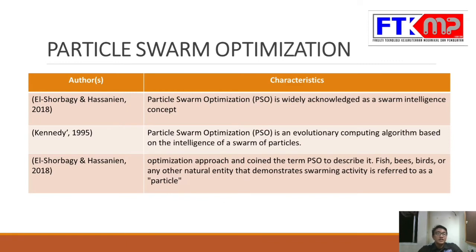Particle swarm optimization. There are two authors. I've taken the quotes of PSO to be put in the presentation.